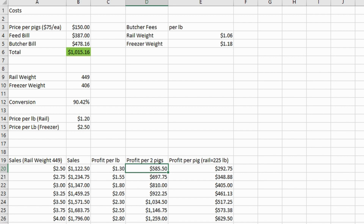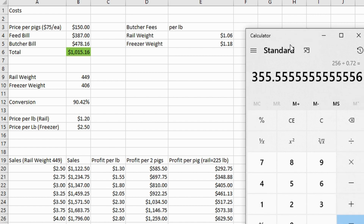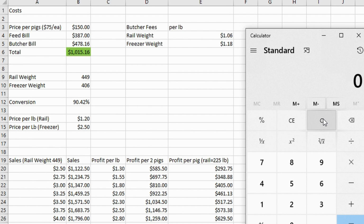We're talking 10 months of work. Now, imagine if that 10 months was, I don't know, 5 minutes a day, right? And this is every day. 10 months times 30 days, 300 days times 5 minutes, divided by 60, it's 25 hours of work. All right, so if I make 585, and I divide that by 25 hours of work, it's $23 an hour, which isn't terrible, but that's just saying it's 5 minutes a day.